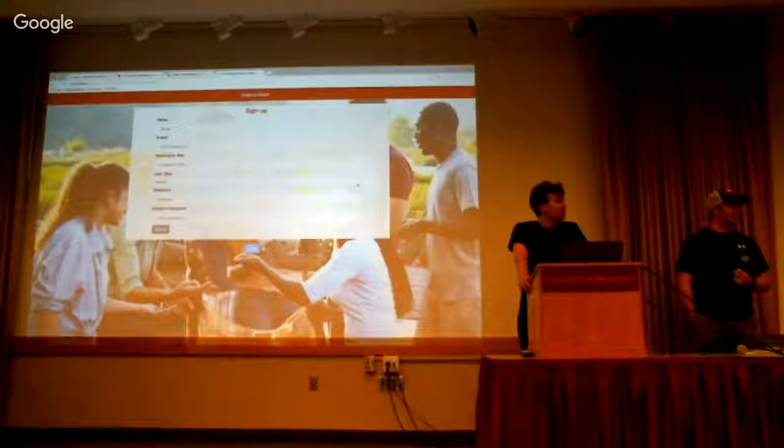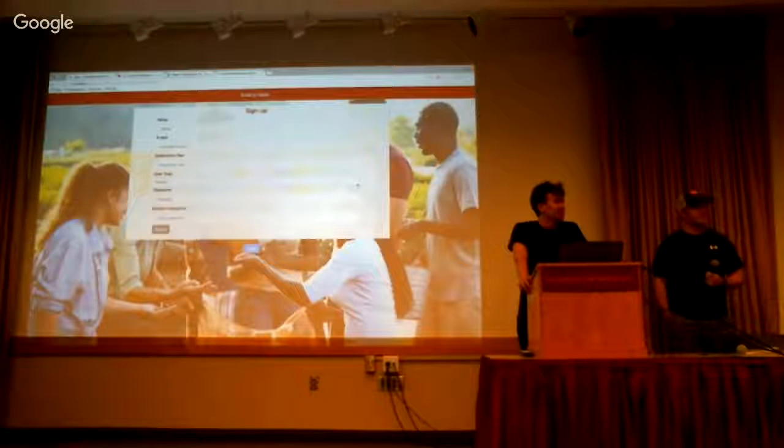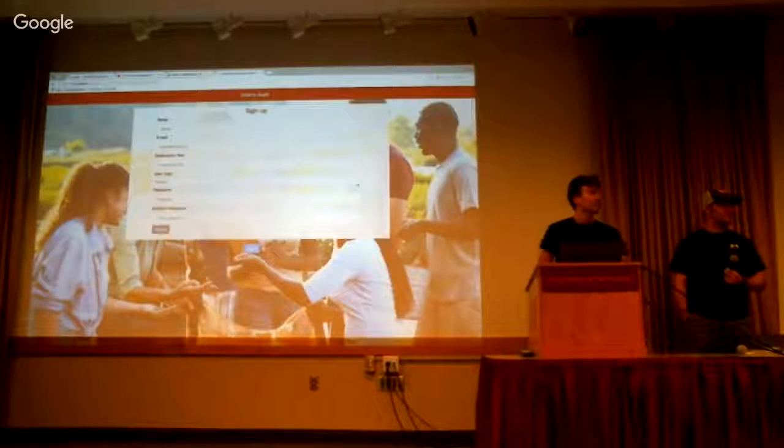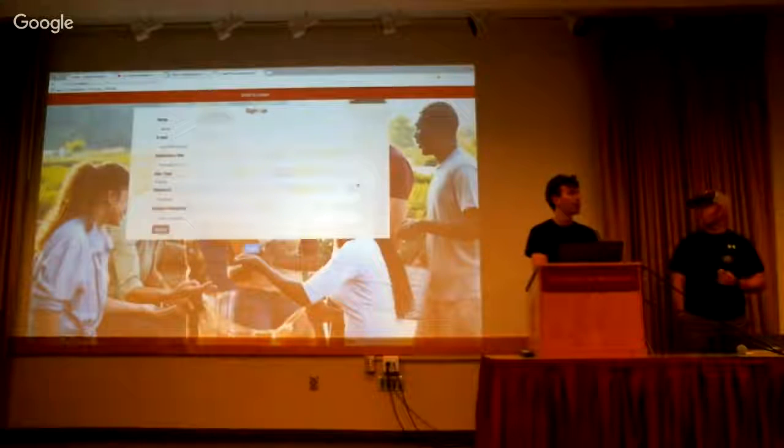I work more on the API side. Where are you storing the username? How are you storing it? We're using Firebase authentication, so there's no password available in there. Great. Perfect.